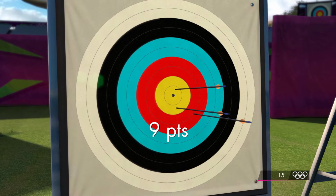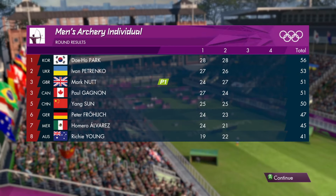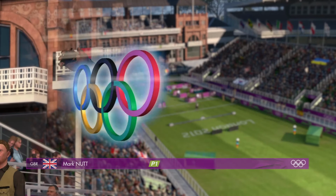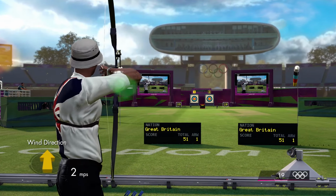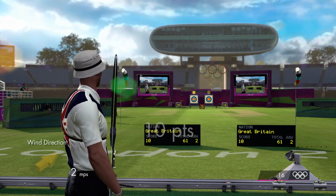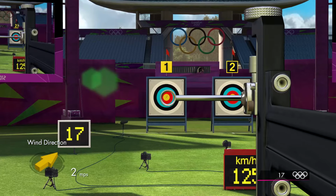Really good. 9. Here's the replay. Looking at the scoreboard, and a third position placing after that round is good news for this athlete. That's a 10. There'll only be 4 arrows remaining in the competition after this.